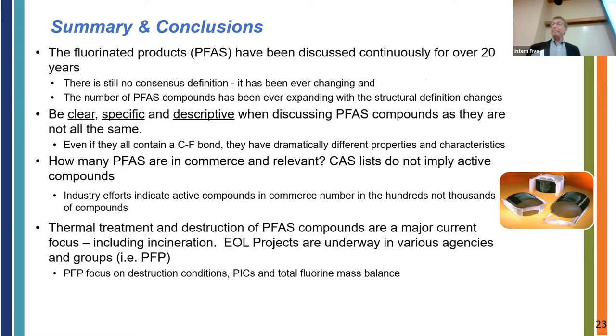So is there a way to evaluate those from a risk standpoint? And the answer is probably yes. And I think it has to be worked out. Many others are working on thermal destruction and incineration. We're not alone, but we may not be alone in fluoropolymers, but our focus is on destruction conditions, PIC formation and destruction, and mass balance. Even though they say it's really hard to do or you can't do it, we want to be able to close mass balance in our system.